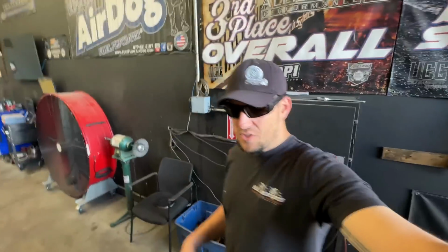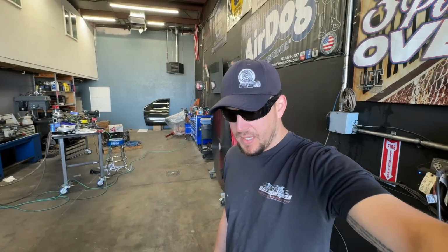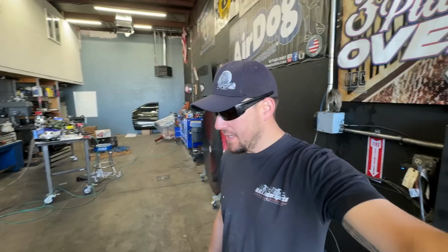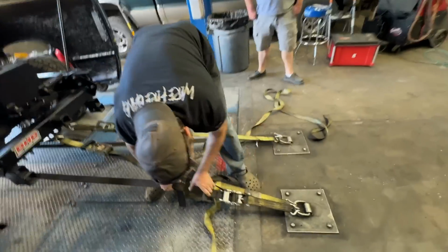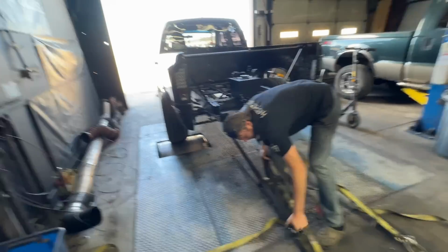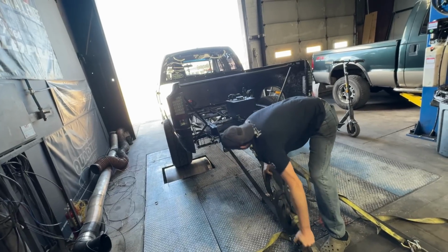As soon as we get the truck warmed up and we do those couple pulls, we're going to pull the valve cover, retorque the head, or check it. Hopefully it doesn't need it, but you never know. So Mara's getting her strapped down, and Mara and I were just reminiscing. The last time this truck was probably strapped to this dyno, it was silver and rusty and probably full weight.